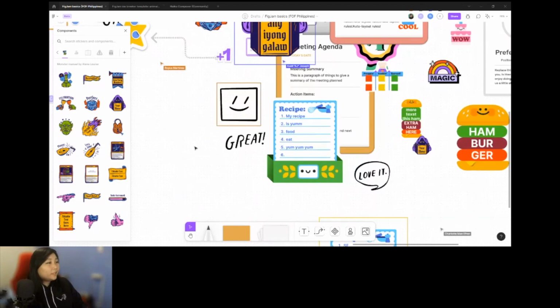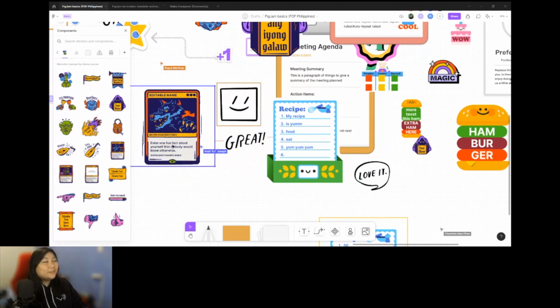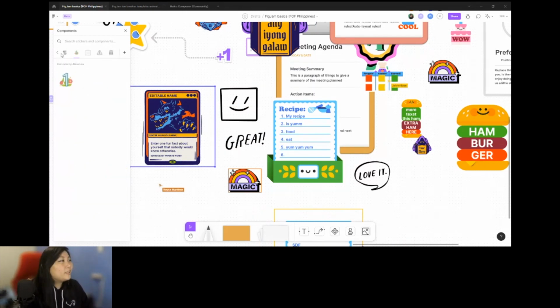Okay. And then you can also have some magic cards, editable name, enter your role. So you can play as well in Figma, or rather FigJam. Sorry, I keep interchanging the things because the name's so close to it. Yeah, but essentially it's a lot of cutesy stuff here.